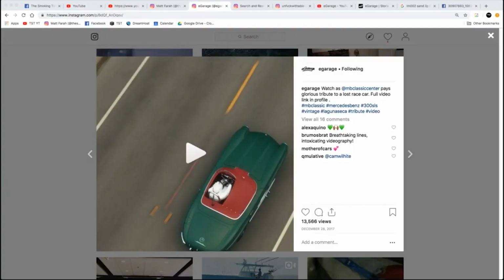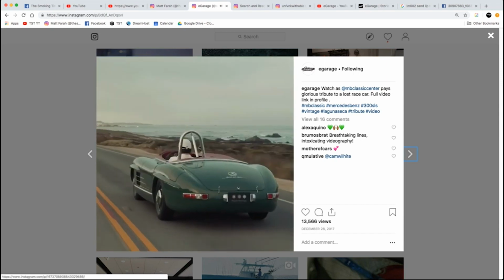But what I give the client is a lot of my time and my head, my perspective on the story they're trying to tell. The green car is a nice one. We did it for Mercedes, and this is a great reflection of a story that was available at the Classic Center.